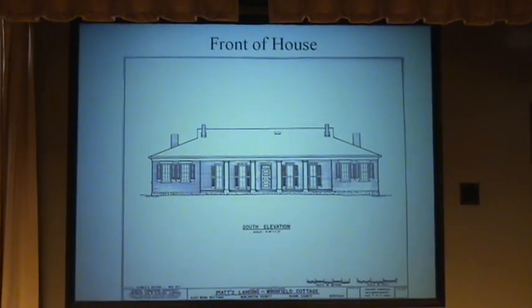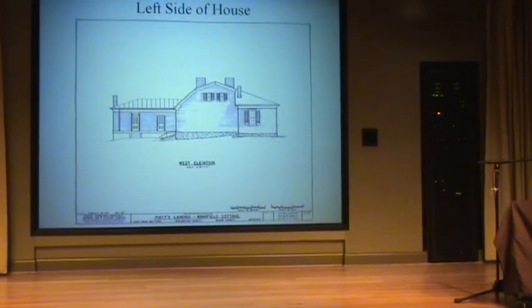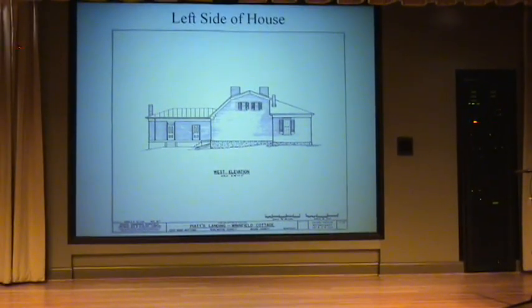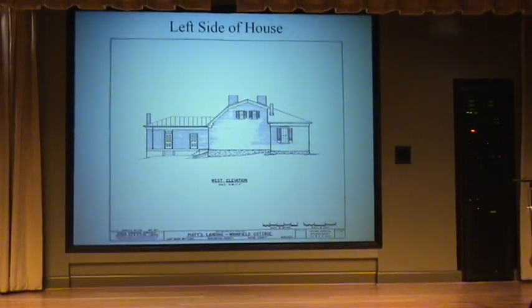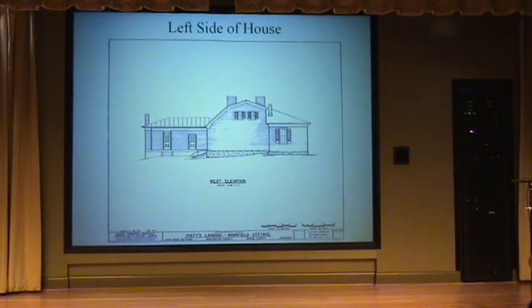They were very prominent in the development of this community, as were the Piatts, very prominent and distinguished people with service to their country in many ways. They became lawyers, judges, doctors, everything.